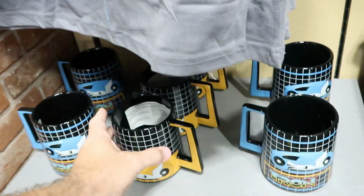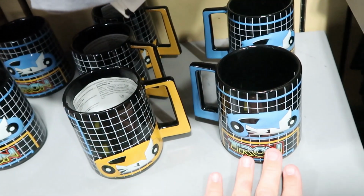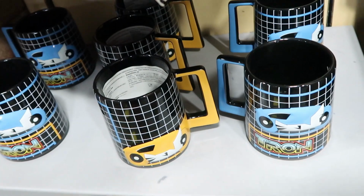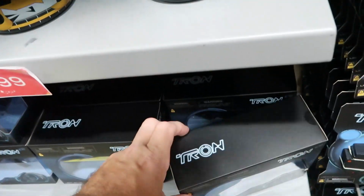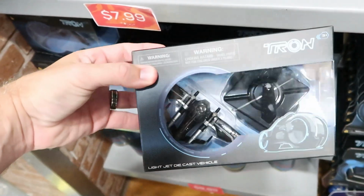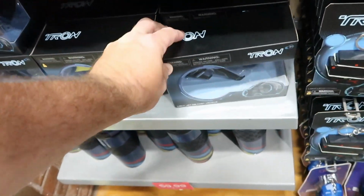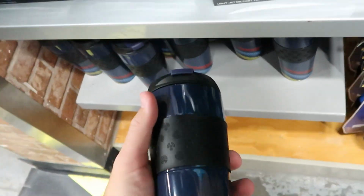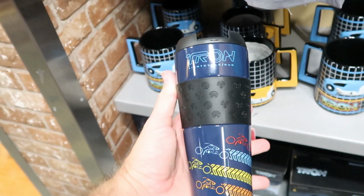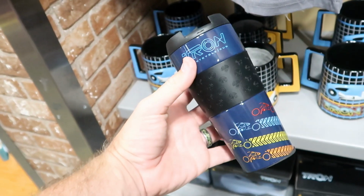And they still do have some of those double-sided Tron coffee mugs with the yellow vehicle and the blue one. These are massive though with a big oversized handle. These are originally $20, now $7.99. Right underneath there is your light jet die-cast vehicle. This one actually comes with like a little display base. These are now only $8 a piece. And they do have a stainless steel tumbler on the bottom section for Tron Light Cycle Run. This one actually has like a silicone ring so it doesn't slide around. Originally $25, now only $10.